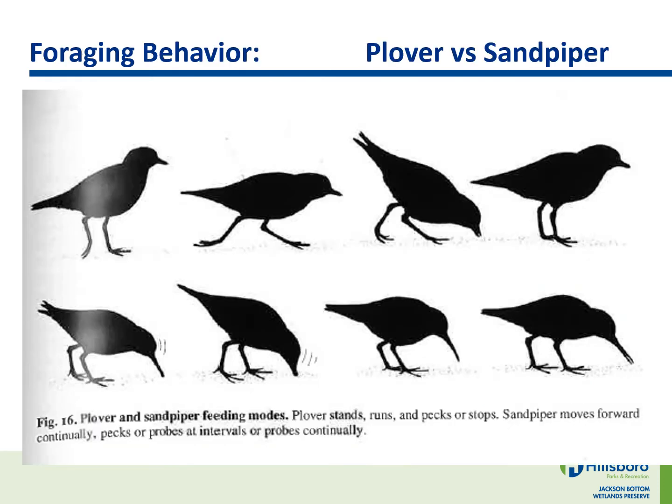Foraging behavior. Plover versus sandpiper. In the top row we see a plover moving left to right. It is standing tall, it runs, it pecks at the ground, it stands tall again, and repeats this behavior over and over. They sight their prey visually, and their prey is always on the surface. They are not able to probe deeply into the sand with their short beak.